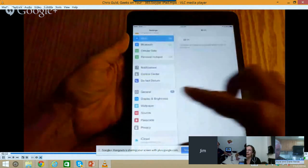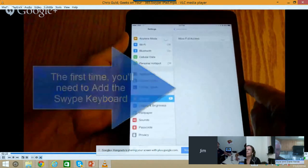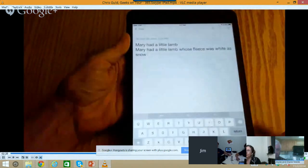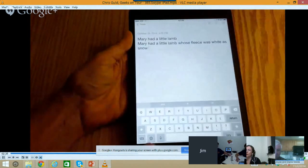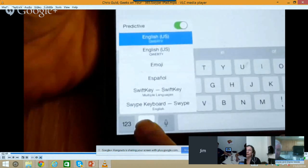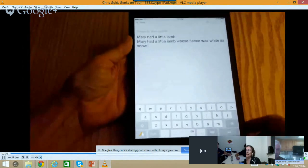Now you have to go into your settings, and under General, there's Keyboard, and you have to add a new keyboard. And since you've installed it, it will show up on the list. And now there's one more step, because you can still use the old keyboard. You have several keyboards available, but this little globe key in the lower left-hand corner, if you long press on that, you'll see your choices. So see, there's a bunch of them. Swype is now one. So you just long press on the globe, select Swype. You'll know that you have it when you see that orange S in the lower left-hand corner.